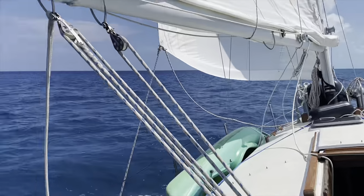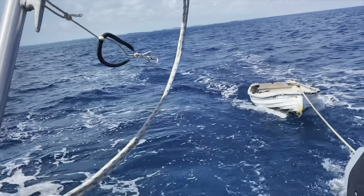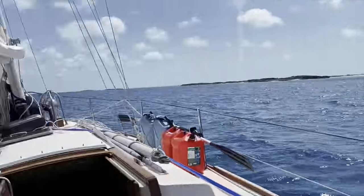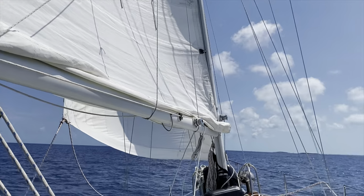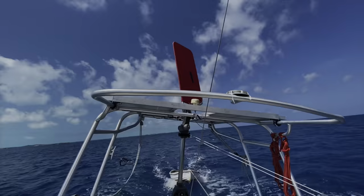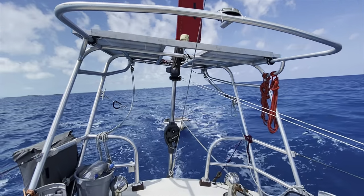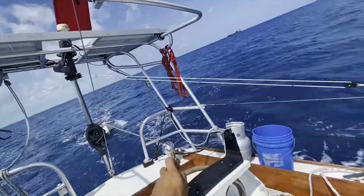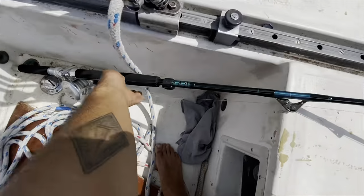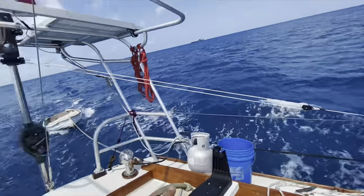Rocks on that side, tanker on that side, line in the water behind me. Sails are full of wind. Yeah, man. Hydrovane is engaged. I think I'm gonna put another line in the water. Try to figure out a way I can strap this reel in so I can use the big rod.